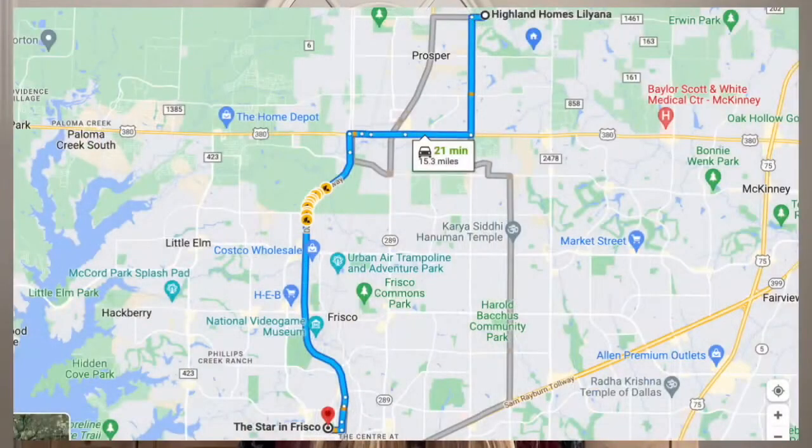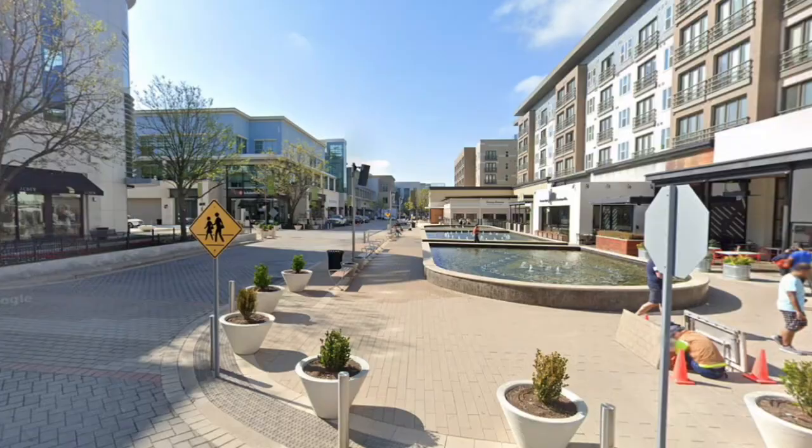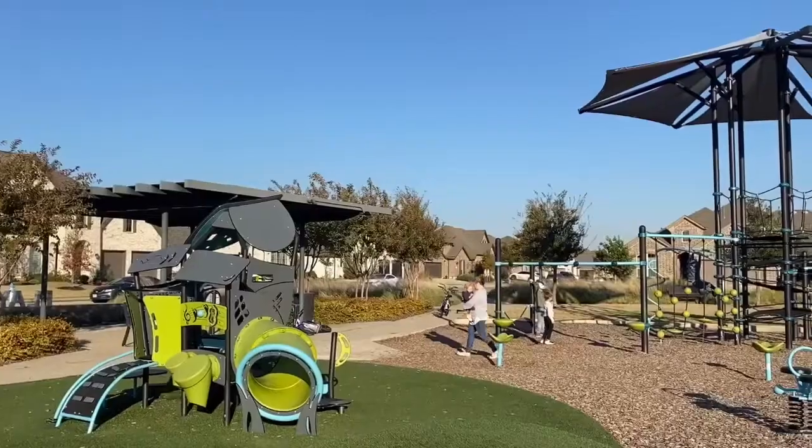In Lilyana, you are just 10 miles north of the $5 billion mile, which includes the Star, Frisco Station, Legacy West, and Legacy Business Park, which offers high-end shopping and dining and numerous sports and entertainment venues. Lilyana was built with community in mind.